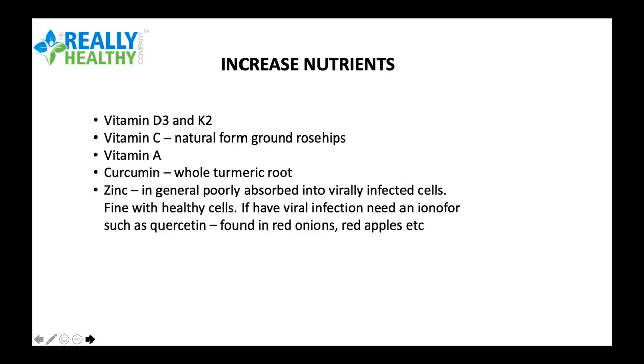If you do have a viral infection, they really recommend taking an ionophore such as quercetin at the same time, because it helps to get the zinc into the cells where it does all its magic. Or take it at the same time as you're eating high quercetin foods such as red onions, red apples, and those type of foods.